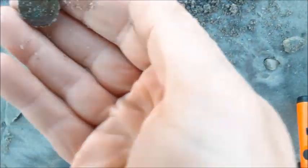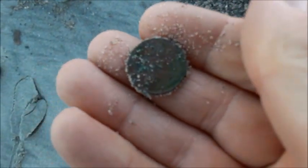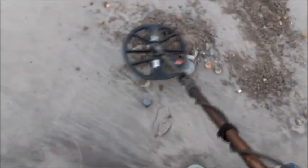Another Lincoln. That's definitely a wheat. You can see that back is real smooth. I'll bring you over. It's real smooth, that back. It's definitely a Lincoln though. But no, I'm getting signals. Throw my pinpointer over there. Right there. It's a little higher, I don't know.